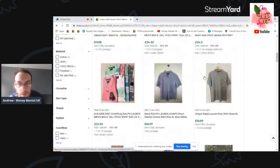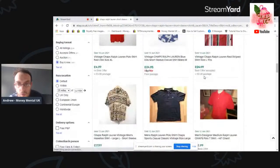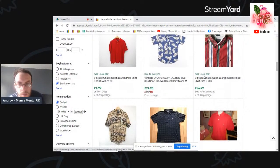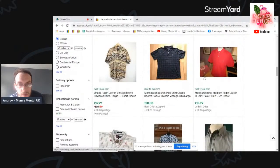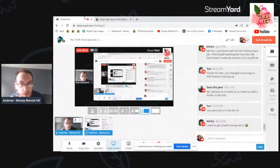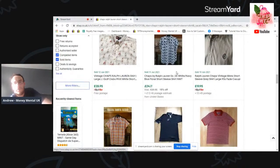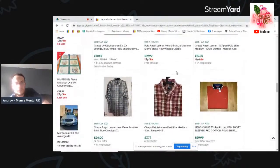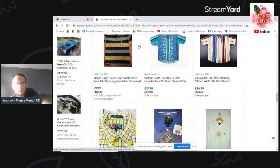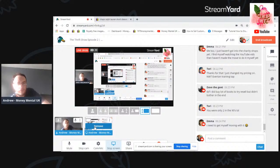And these aren't even linen. I mean, he's gone £25 there. £25. £28. Oh, I've got this on screen share. Yeah, I'll say £24.95 on that. Might push it slightly higher because it's got that linen blend. But we'll say £24.95 on that.